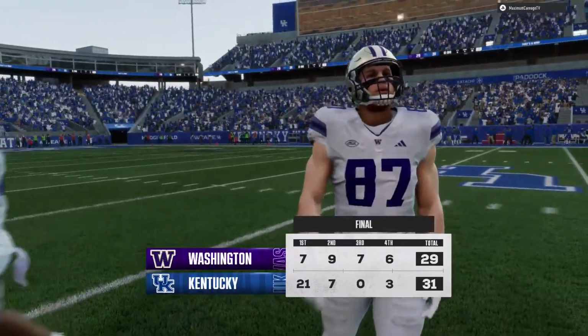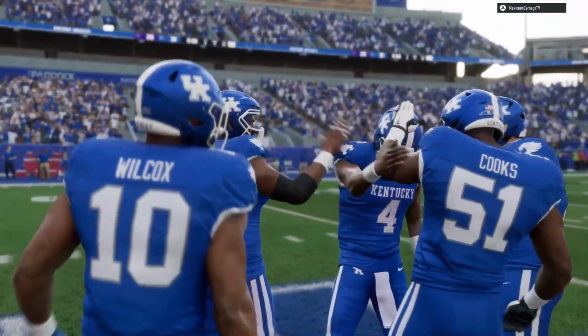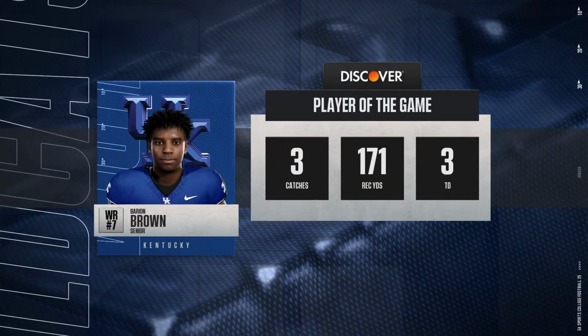You want to talk about building confidence? Coming through with clutch plays, making the winning plays at the right time can really set the course for the rest of the season.